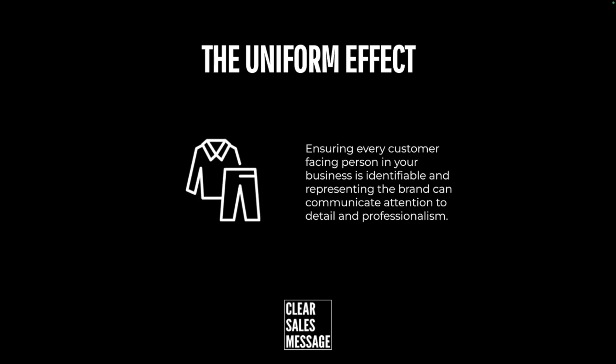If you think about airline uniforms, for example, you can probably picture in your head right now what one of those might look like from a particular airline, and you've remembered that. That's really important. And the final piece is it's reflective of your brand. It's literally, again, excuse the pun, the embodiment of your brand in the everyday, somebody wearing a uniform with your branding on it. So that's the uniform effect, ensuring every customer-facing person in your business is identifiable and representing the brand can communicate attention to detail, professionalism, and a whole lot more.